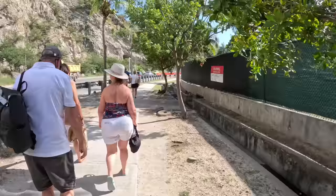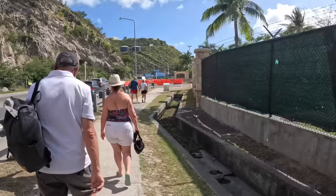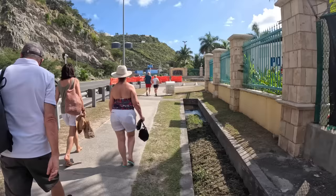It's worth going down there actually, we had a little dip in the sea. I had a smoothie, lots of little local street food, Caribbean food, chicken, fish, lots to try down there. Worth walking along if you haven't got a tour, or even pop down there after your tour.